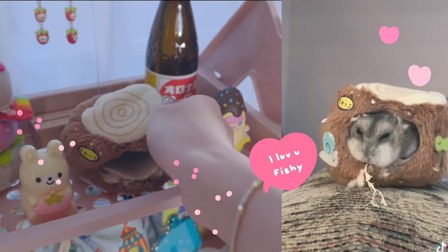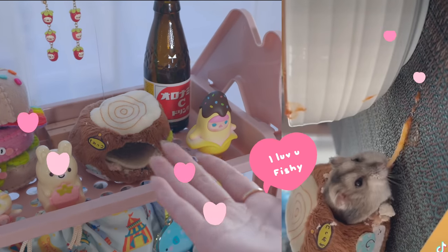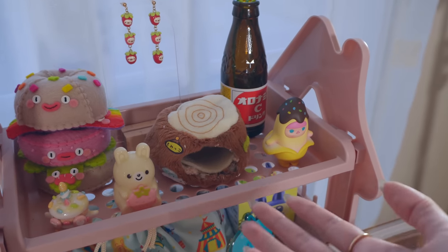But I keep his memory living here on my desk with his little home. This was like one of his favorite little houses and I miss him so much. So this house has a lot of memories for me. Maybe me and Fishmau will meet again in another life. I just keep this up here to remind me of, you know, inspiration and things I like.